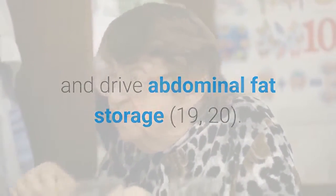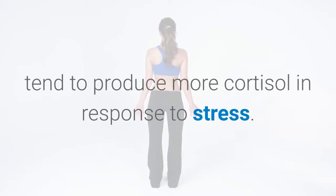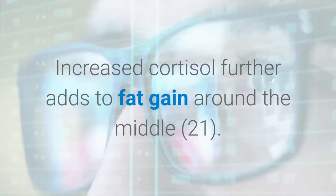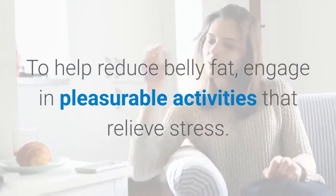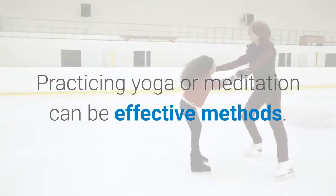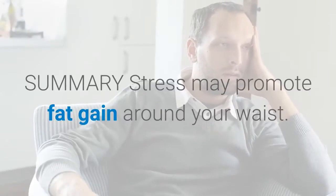What's more, women who already have a large waist tend to produce more cortisol in response to stress. Increased cortisol further adds to fat gain around the middle. To help reduce belly fat, engage in pleasurable activities that relieve stress. Practicing yoga or meditation can be effective methods. Summary: stress may promote fat gain around your waist.